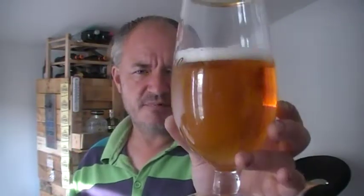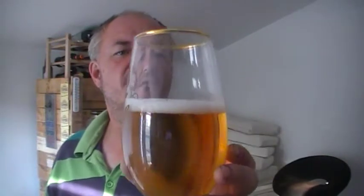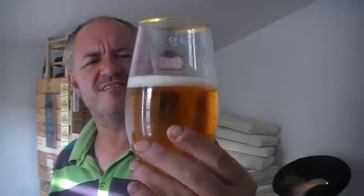So, a lovely light colour to it. Like a light amber, isn't it? Plenty of carbonation or lacing from the bottom. Nice white head. Not a thick head on it, but nice enough.